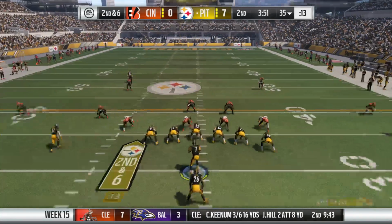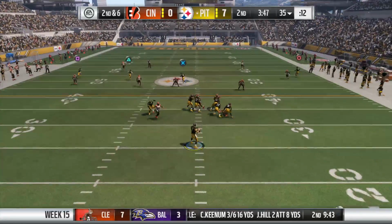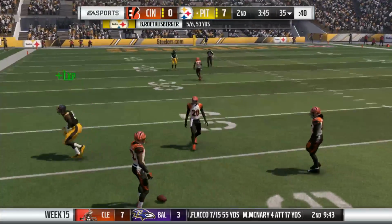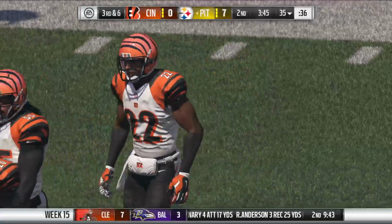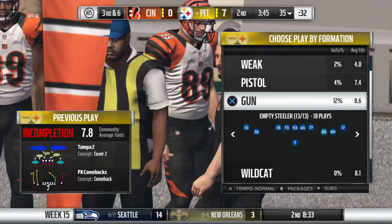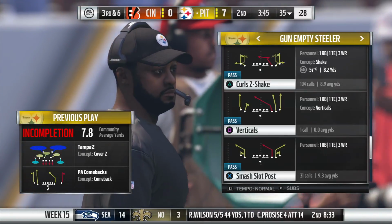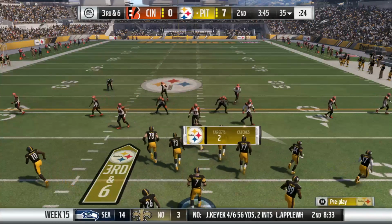Here we go. 30. A fake to Bell. Now it's Roethlisberger. His throw incomplete. Antonio Brown, the intended receiver. And it's third down. Oh, man, that was close. The opportunity to change momentum, big play, right in his hands, unable to come down with it. A sigh of relief, no doubt, on offense that fell harmlessly to the ground.